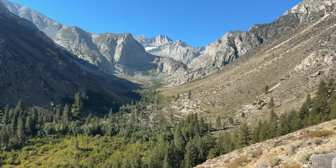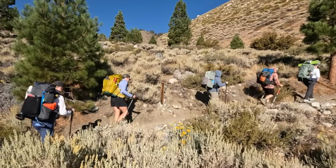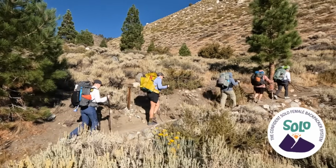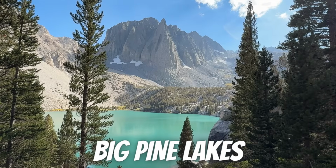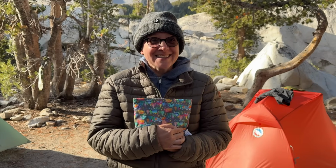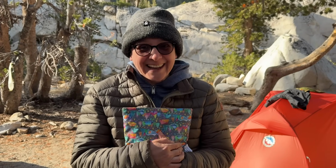I just spent 3 days and 2 nights backpacking through California's Eastern Sierra at over 10,000 feet, surrounded by beautiful alpine lakes and 5 incredible women from the Confident Solo Female Backpacker System. This is Big Pine Lakes. It's epic, it's spectacular, and I am so very happy to be here.